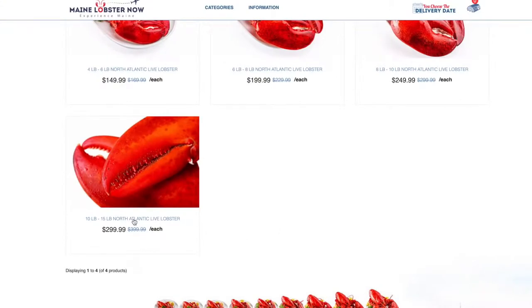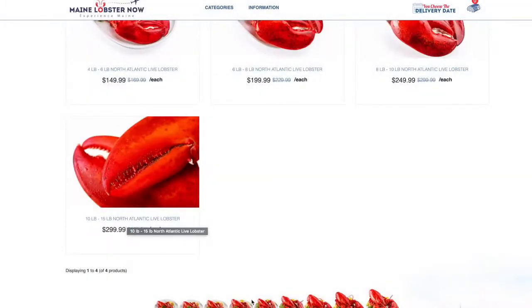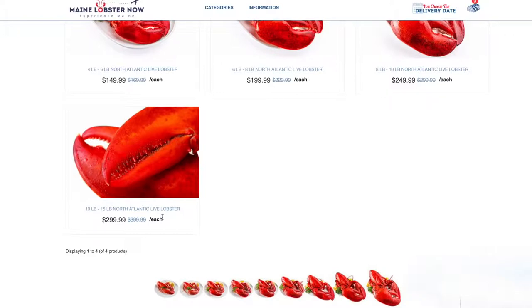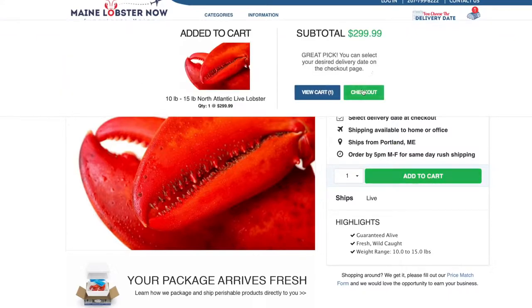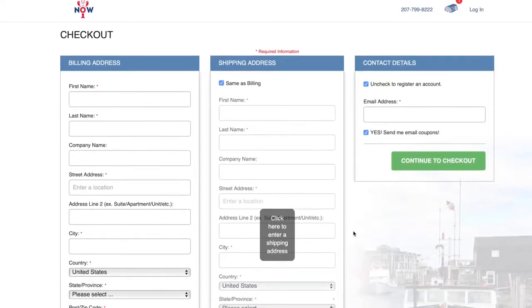So guys, you know how I am about crawfish, and I always wanna have the biggest and the best. So I think I'm gonna go ahead and order this live lobster right here, the 10 to 15 pound Atlantic live lobster. Look at that, $299. Select delivery day at checkout. It's from Portland. So let's do it, guys. Weight range between 10 to 15 pounds, checkout. So I'm gonna go ahead and order this guy, and we're gonna go ahead and start this video once he gets here. I'm so excited.